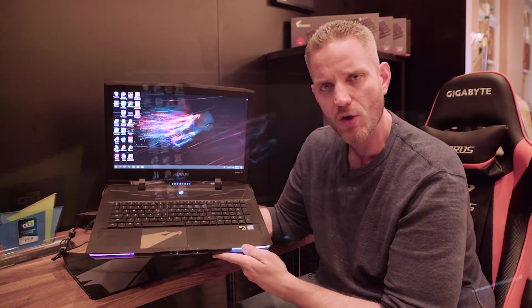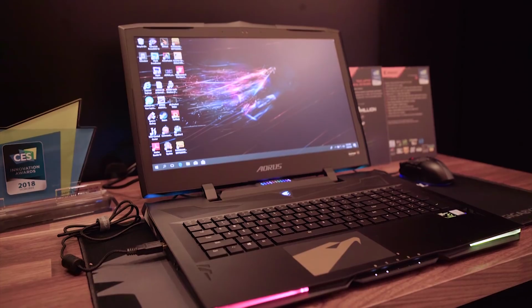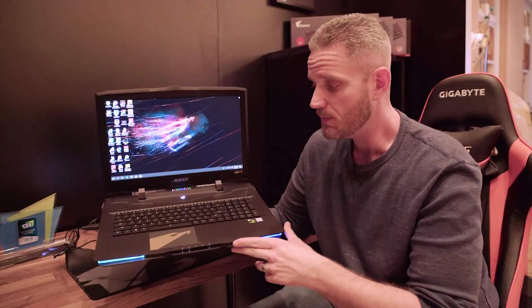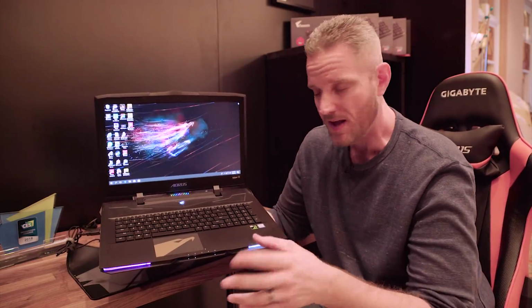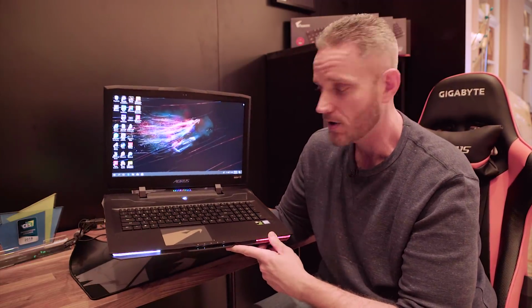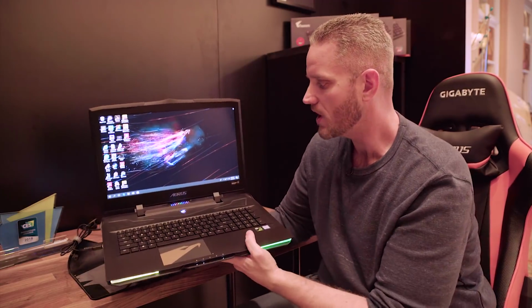I'm holding right here the new Aorus X9. This is the world's thinnest SLI equipped laptop. It's got two GTX 1070 GPUs in there, not a Max-Q, a full-sized GTX 1070, two of them, 8GB versions. We've got an i7 7820HK, up to 64 gigabytes of 2400 megahertz DDR4, and then of course you can spec it out with a ton of different storage options.